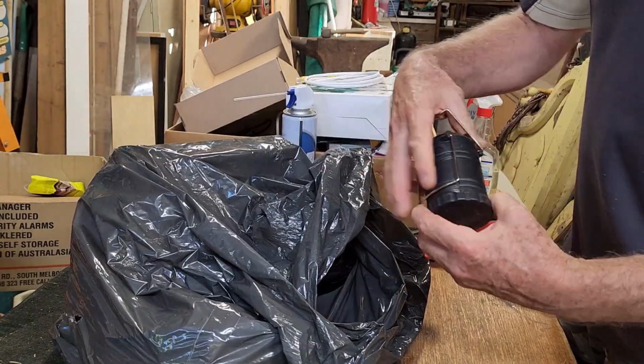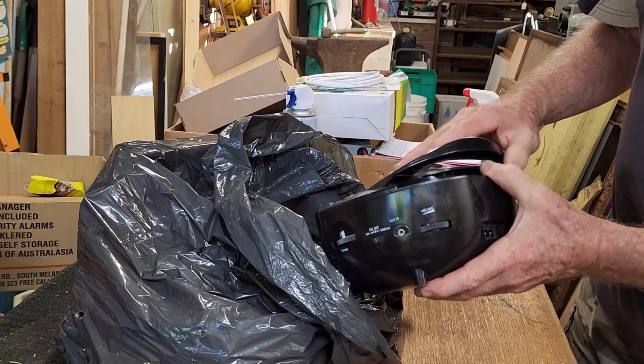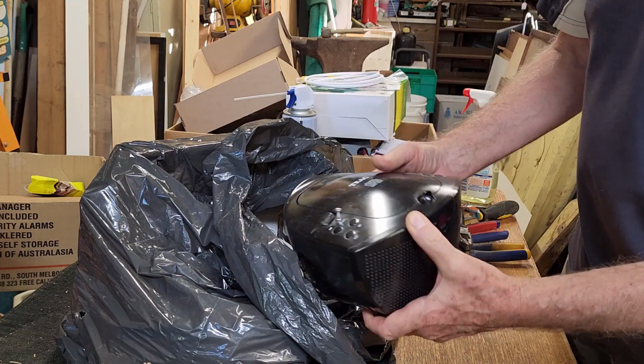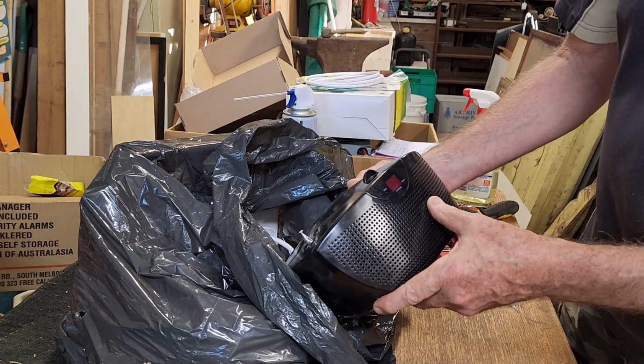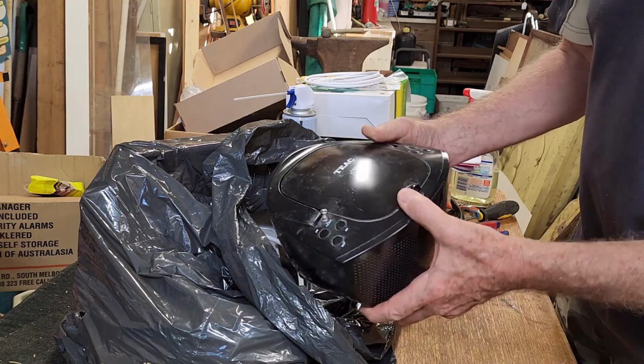Another little lantern. We have a compact disc CD player. Okay, we might check that. If nothing else, it might be a good shed radio. I assume it's a radio as well. Yes, FM antenna.